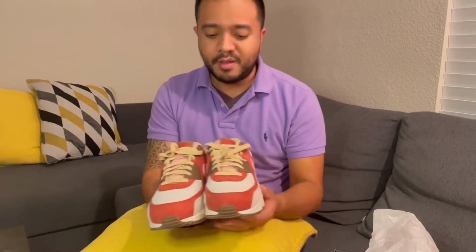So, just in case, I have an extra pair. I know these are so hard to get. I have a size 8 for men's here with me. So if you want it, please let me know. Hit me up. I'm going to sell it at a low price, but not retail.